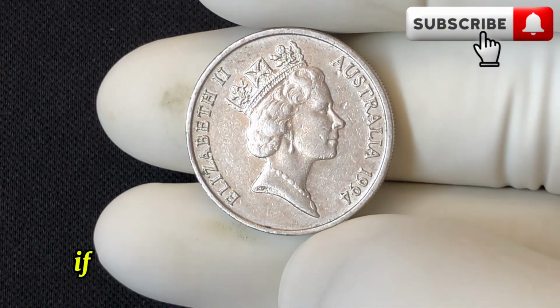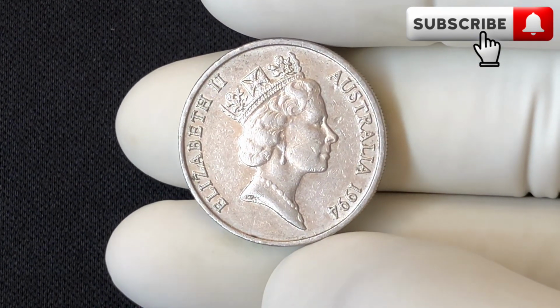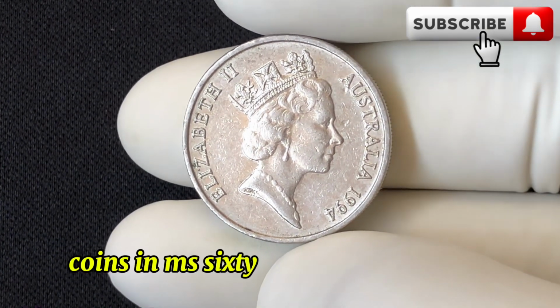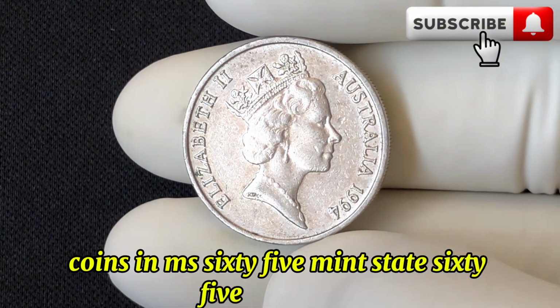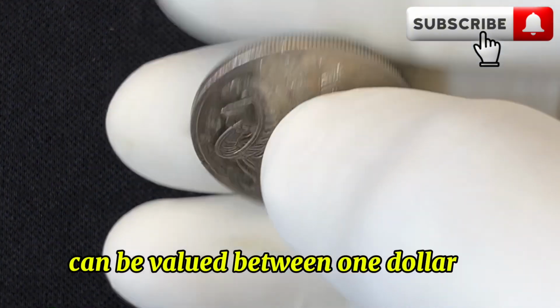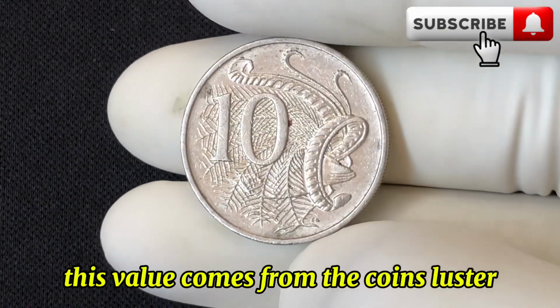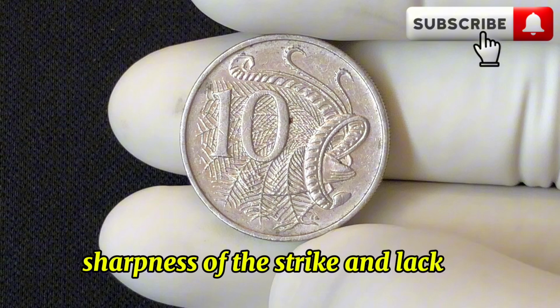Uncirculated condition. If you have an uncirculated or mint state coin, it could be worth more. Coins in MS 65, mint state 65, condition, for example, can be valued between $1 to $2. This value comes from the coin's luster, sharpness of the strike, and lack of wear.